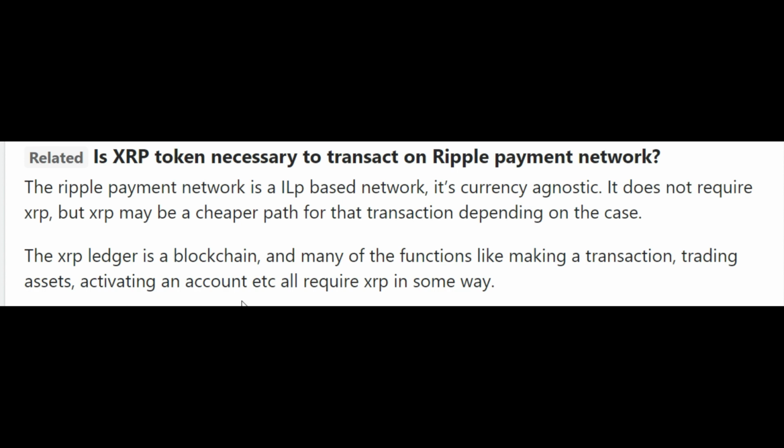Like we all know, to start your account and get an XRP wallet, you have to spend XRP in order to open up your account. So change your name, all kinds of other stuff. So it all requires a little bit of XRP for the ledger transactions on the blockchain itself.